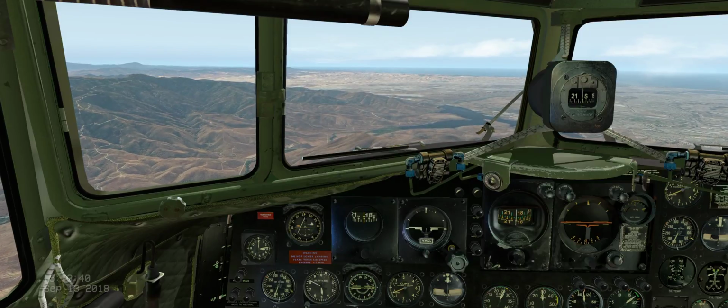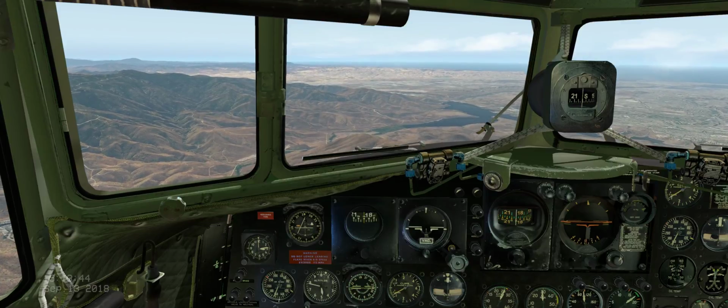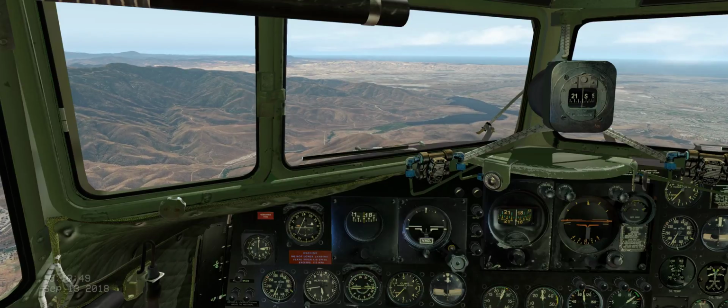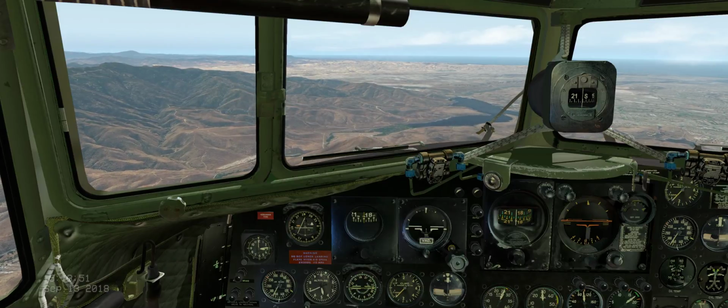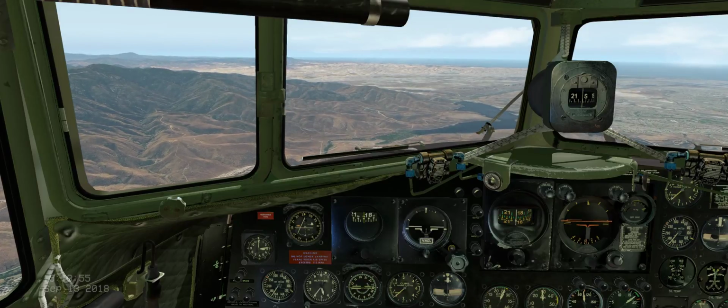I don't even know if this plane in real life has an autopilot. The reason I use it is it helps me make adjustments to my frequencies and everything else I'm trying to do at the same time. So it helps me keep the plane stable while I'm doing that.